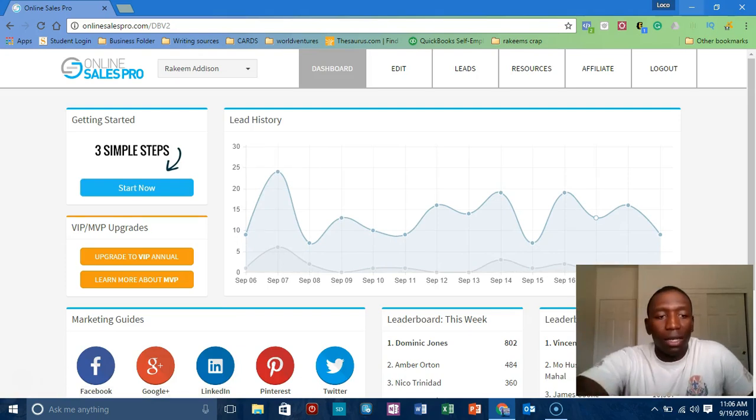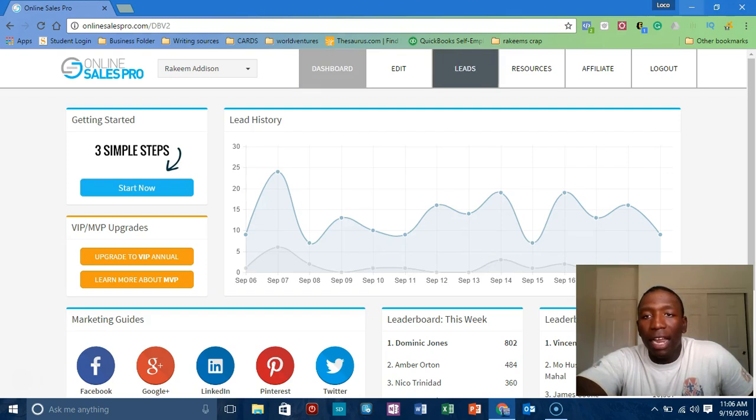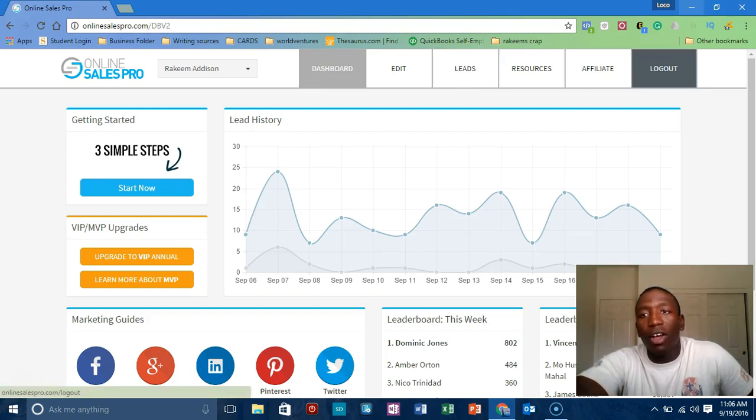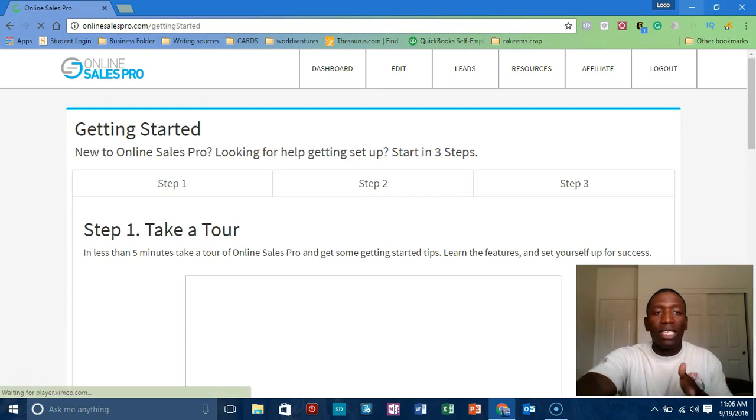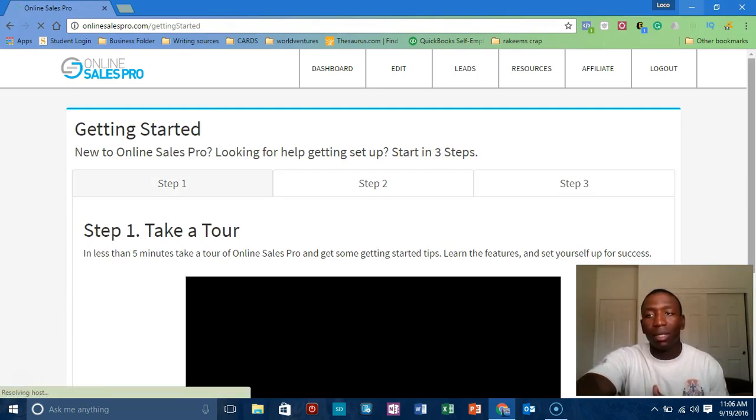What I want to do now is take you through pretty much every one of these tabs, except for the log out, of course. Right here, this is the first thing you notice when you first come in. You see there's an arrow there. When you first get started, you want to come directly here and go to Start Now. That's going to bring you to what you need to get done to set your system up successfully. The video is going to start in a minute, so I'm just going to press pause on it.